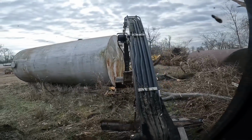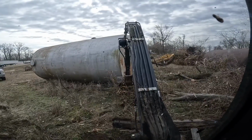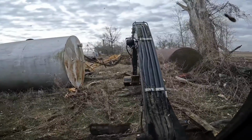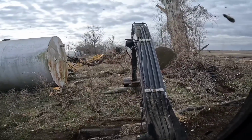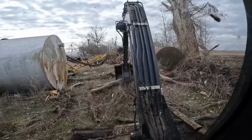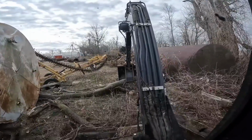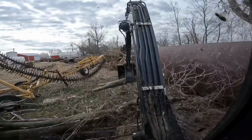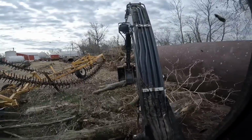So, I ran into the next problem. Yeah, that ain't gonna move. So we're just gonna start shoving stuff. You can't move it, you find a way to move it. Which I'd say in this instance, it's going to end up being to bring a big excavator out here. Which I don't really want to mess with if I don't have to, because it's got a thing.